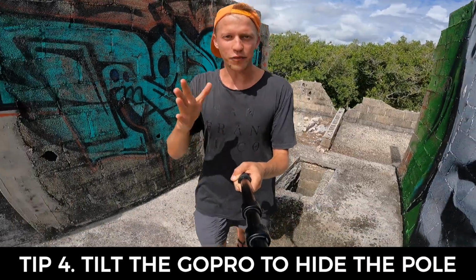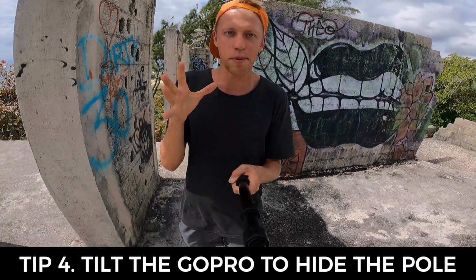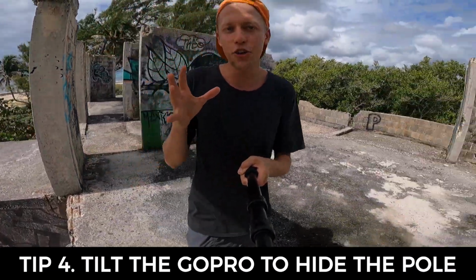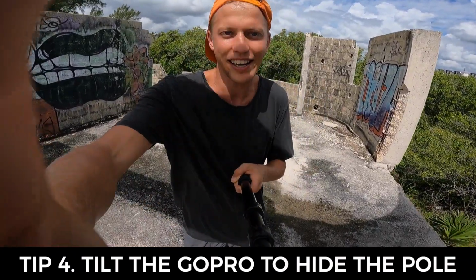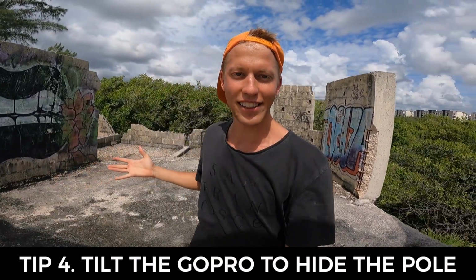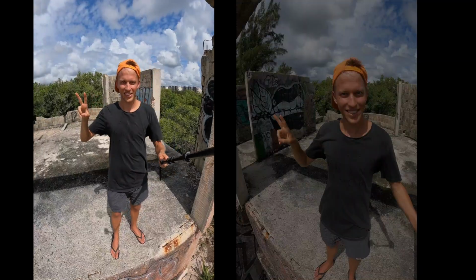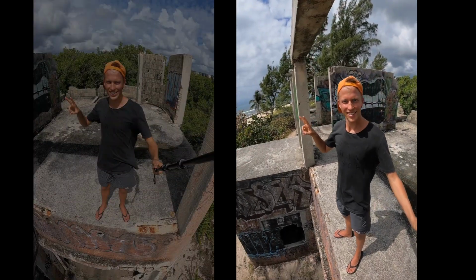Personally, I love taking selfies with the pole on display. I'm proud to say that I use a selfie stick and I am embracing that in my photos, but I do understand that it can be seen as not cool or sometimes it ruins the aesthetic. So if you want to actually get rid of the pole, you can simply just rotate it like that and it will be out of shot. On the left we have a video with the pole in frame, and here is the video on the right, which is the exact same shot but without the pole.